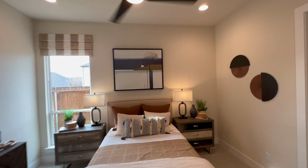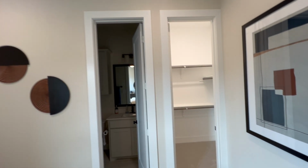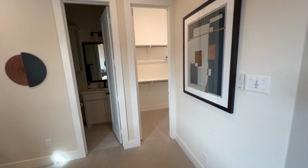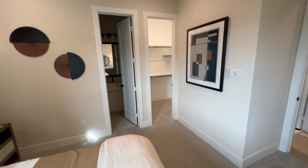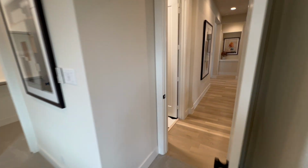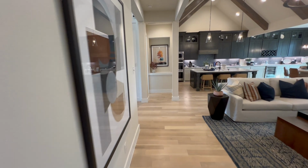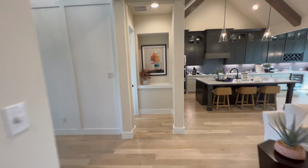But here we have a bedroom with a full bath and a closet. And this is in lieu of your third car or your tandem garage, but it is an option on this floor plan that I think is really cool, especially if you're wanting to have like a multi-generational situation in your home.